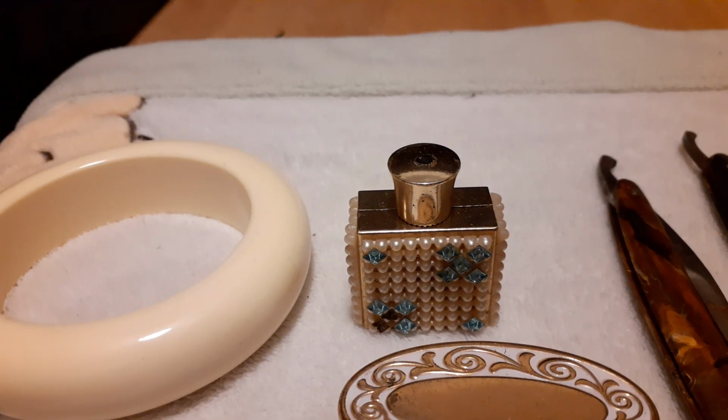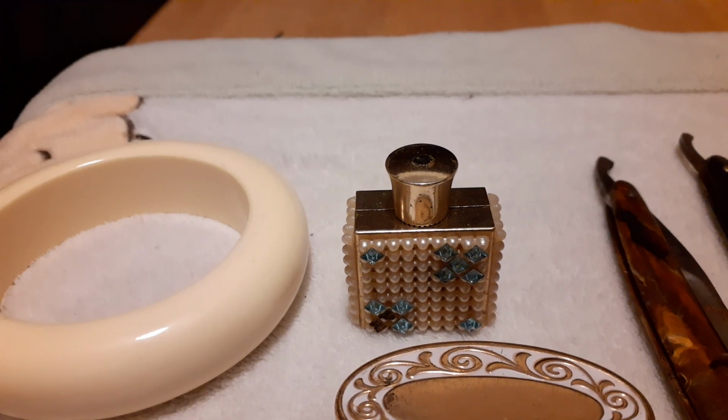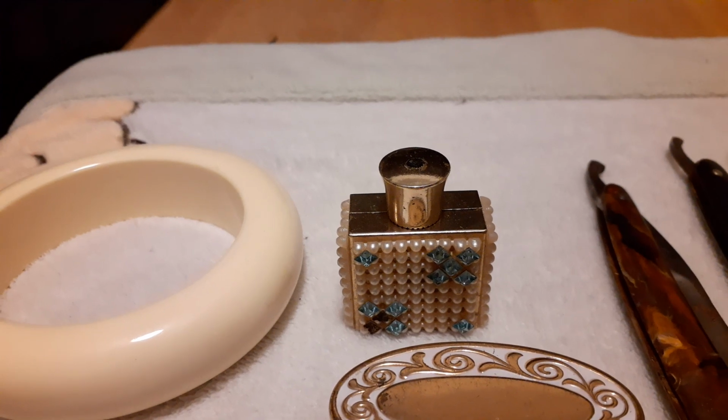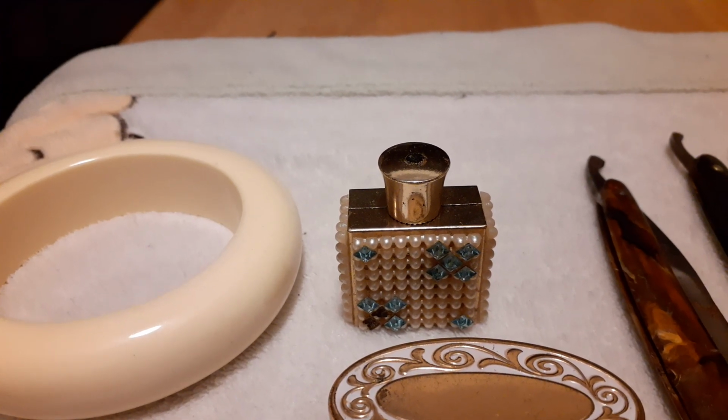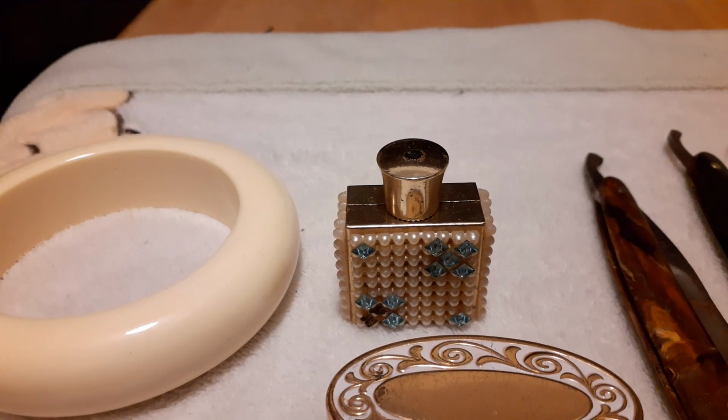Mr. Weisener and his wife started putting pearls and gems on everything, from their handbags to their compacts to their lipsticks to their combs to their perfume bottles to their trinket boxes. They put it on everything.